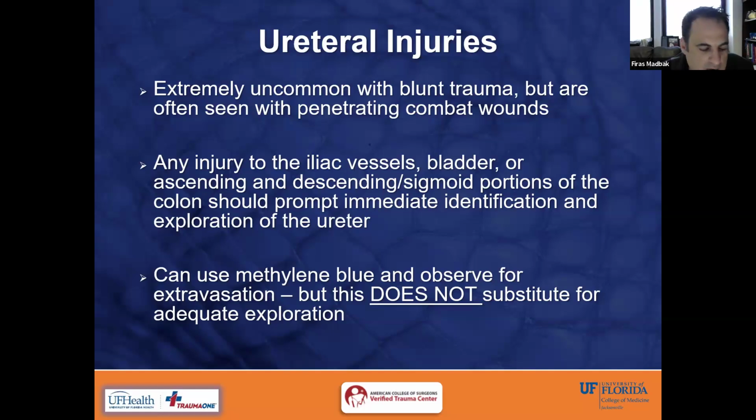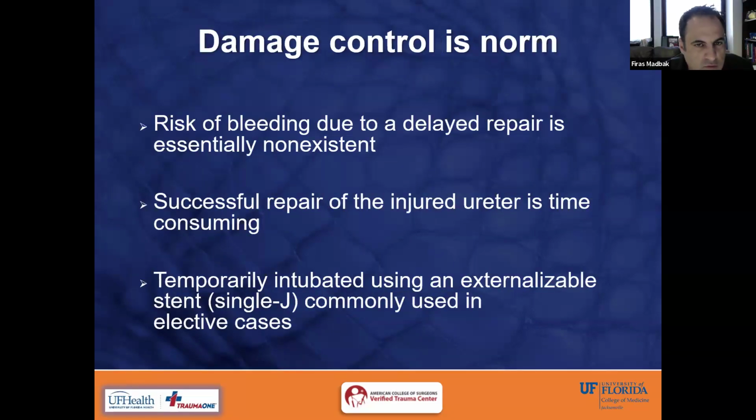Now, as far as how you treat these, you want to base your management on the portion of the ureter that's involved. So it depends on if it's proximal, mid, or distal ureter, and again, of course, patient stability. So here, damage control is the norm. The risk of bleeding here is essentially non-existent. So again, the priorities are hemorrhage control, so you don't have to worry about repairing it at the time of injury.